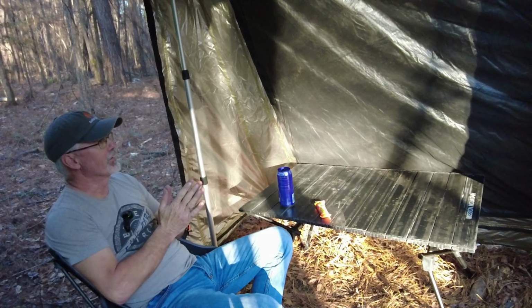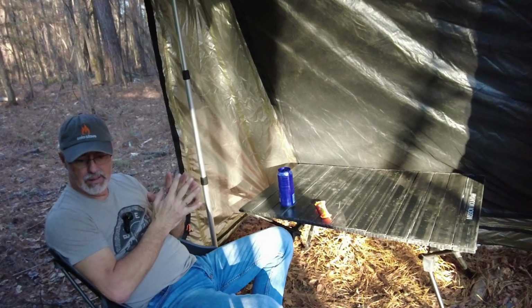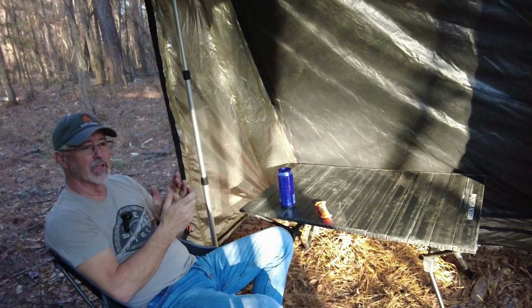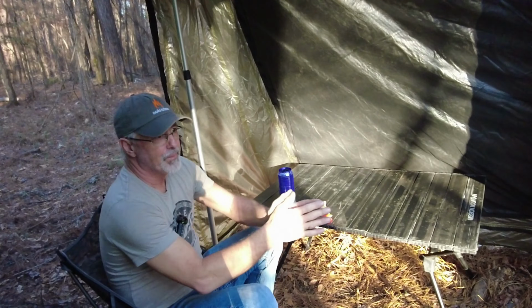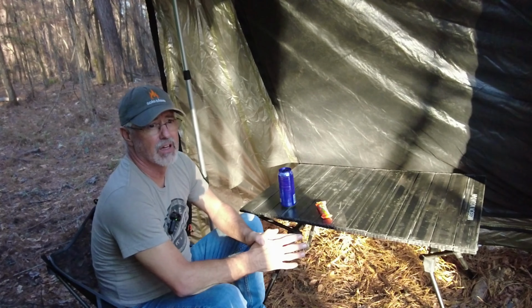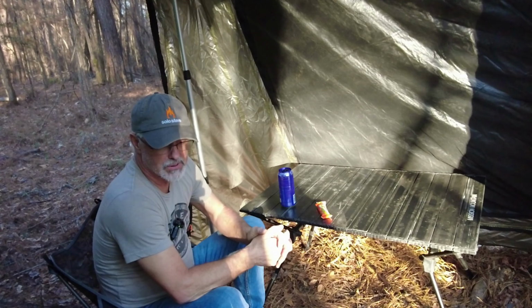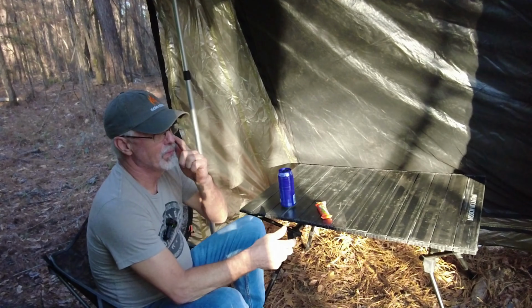So here it is. Plenty of room for two folks to kind of chill out. Move that table out of the way. You can put a fire pit in here. But this is great for camping in cold weather when you want to gather up somewhere besides inside the tent to try and stay warm.